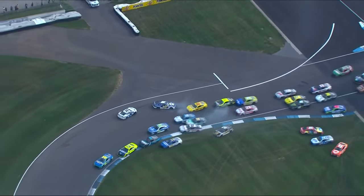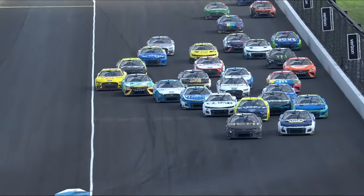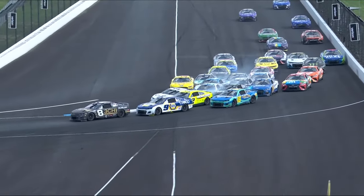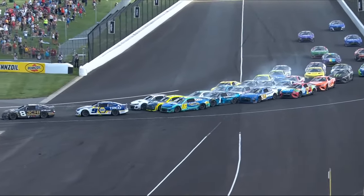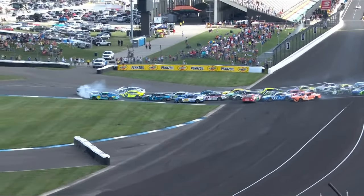And then Allmendinger, he catches the 24. Through. Allmendinger comes through scot-free. Yeah, let's focus on the front for this one. We'll go to the middle later. Yeah, 24 and a 12, a little bit of contact with the 9. And there's Allmendinger. He came out of that in second.